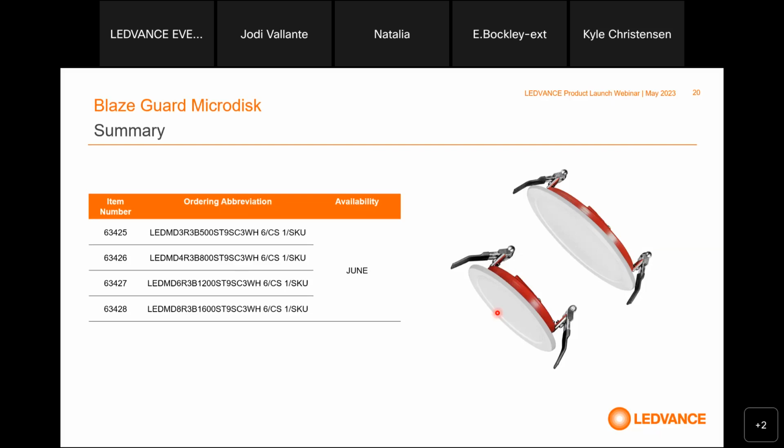So the way that I'm positioning this product with our contractors is that all of the benefits make this kind of a premium upgrade to microdisc, and that BlazeGuard really is the workaround not only for the fire rated side, but also for the airtight and the heavy duty clips. You know, it checks a lot of boxes, and that's the way that I'm moving forward and showing this product around.